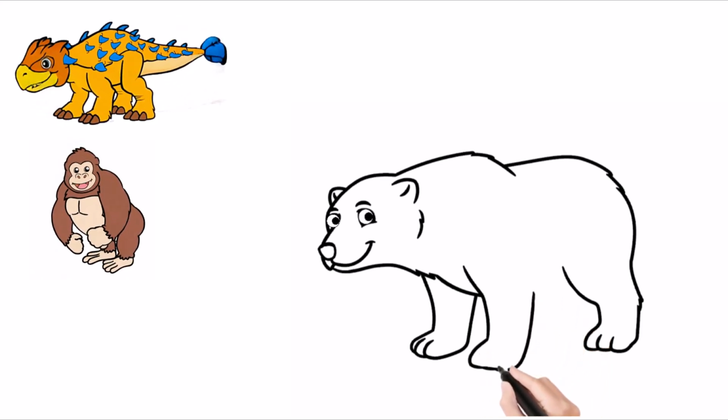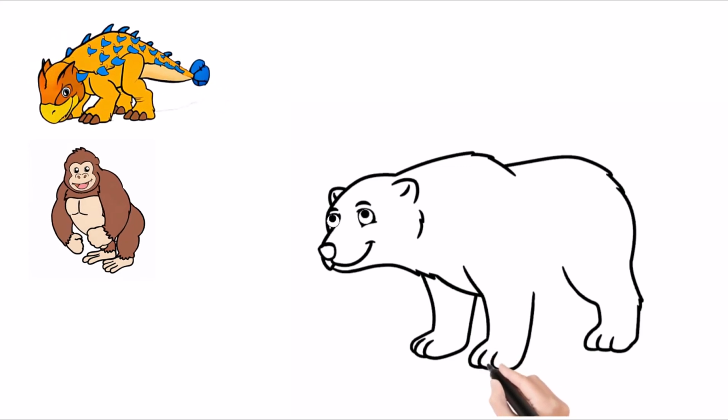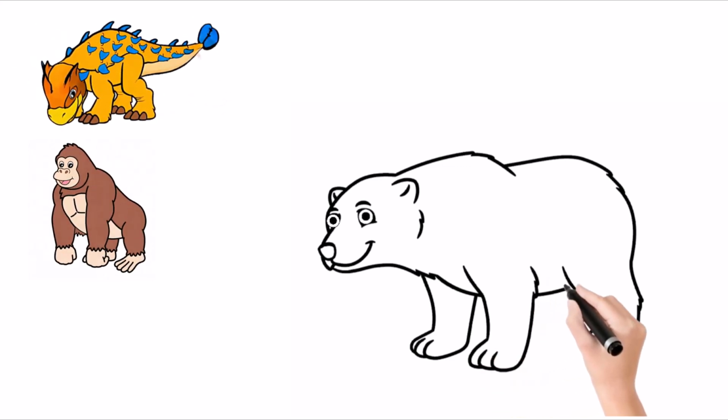Bears are often known for their strength, but are generally quite gentle, if not threatened.